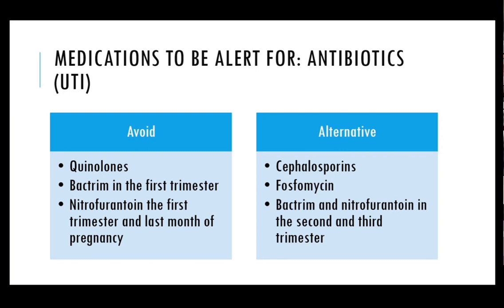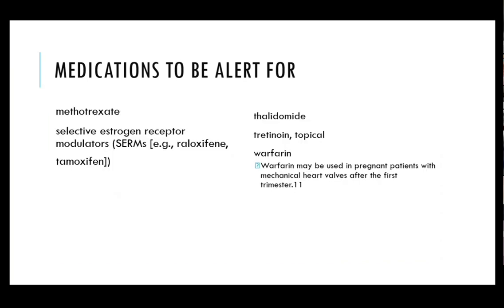Nitrofurantoin should also generally be avoided in the last month of pregnancy because it can cause hemolytic anemia in the baby. Safer alternatives include cephalosporin, fosfomycin, and then Bactrim and nitrofurantoin in the second and third trimester. Other medications to be alert for are methotrexate, SERMs like raloxifene and tamoxifen. You should definitely avoid the infamous thalidomide, avoid topical tretinoin, avoid warfarin. However, warfarin may be used in pregnant patients with mechanical heart valves after the first trimester.